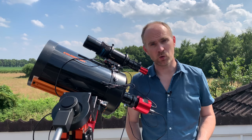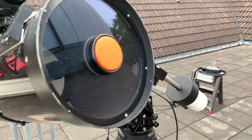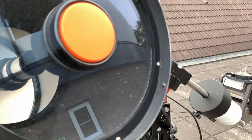The main mirror has a hole in it and it can be moved up and down to achieve focus. To get the light to go through the hole in the main mirror, it needs to be bounced back.